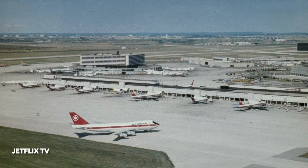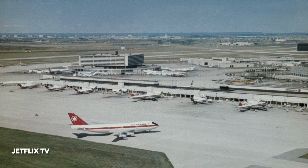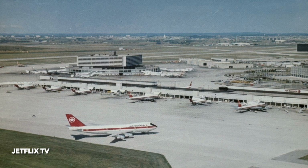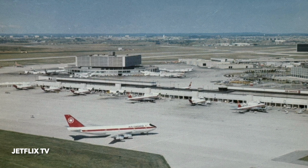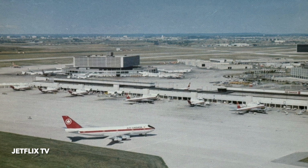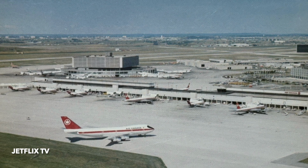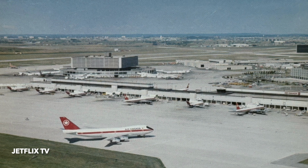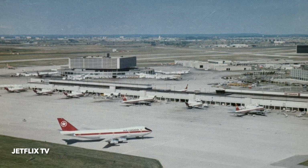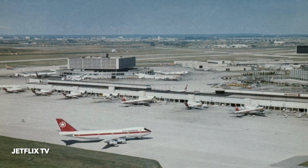Yet another view of Toronto's Terminal 2, this time with Terminal 1, which they called the Aero Key, in the background. We have an Air Canada 747 sitting on the open ramp, and the gates are actually quite filled. We've got two Air Canada Stretch 8s and a bunch of DC-9s. And as you can see in the background, there are two CP Air DC-8s pushed off to the weeds.